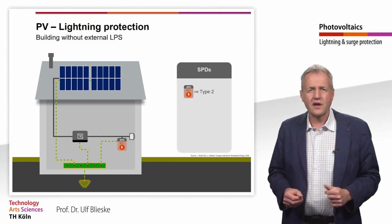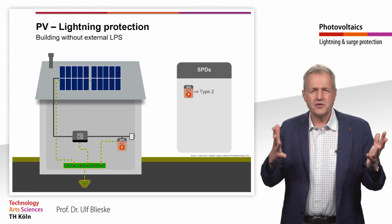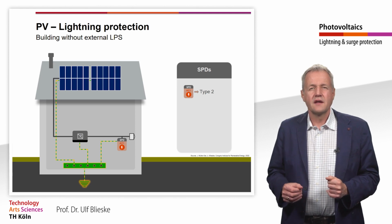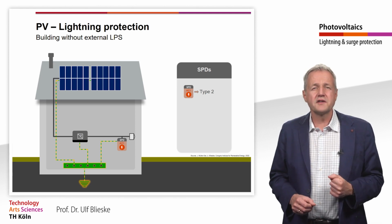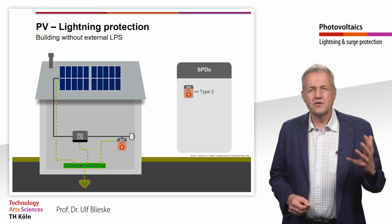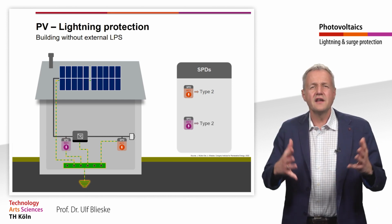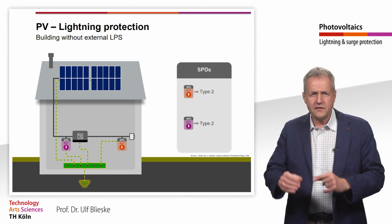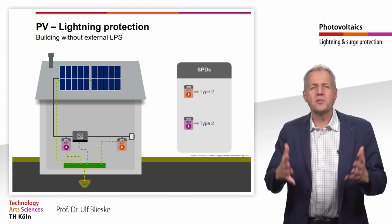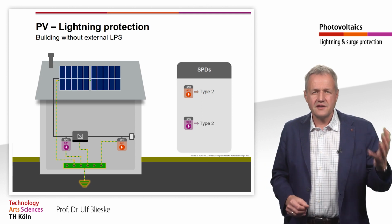Let's first look at the simplest case, a roof without external lightning protection. Here, a type 2 SPD is mandatory at the distribution panel. If this has not yet been installed, it must be done when building a PV system. In addition, a type 2 SPD on the DC side of the inverter is recommended. Here, each MPP input of the inverter must be protected by a separate SPD. So for inverters with multiple MPP trackers, multiple SPDs are also needed on the DC side.